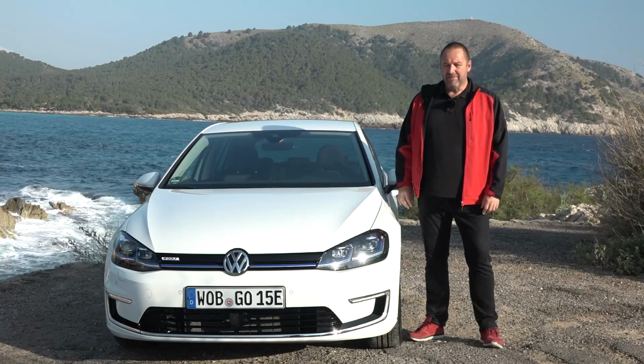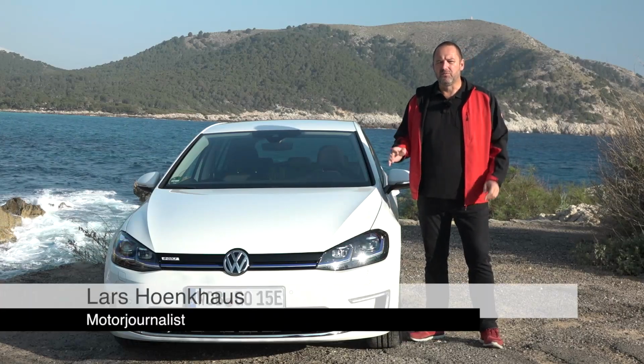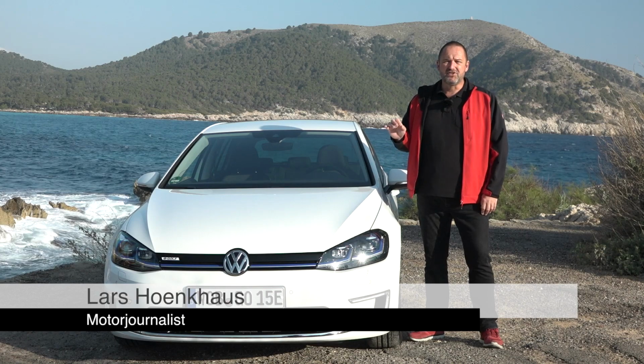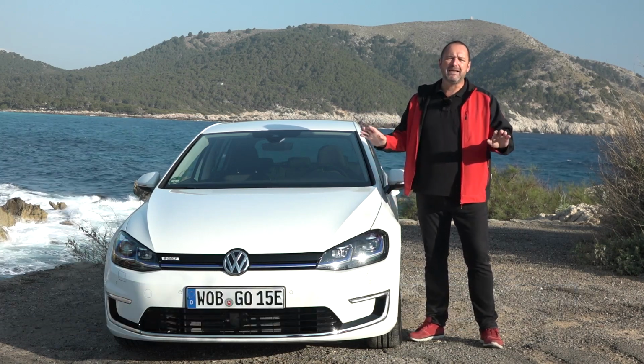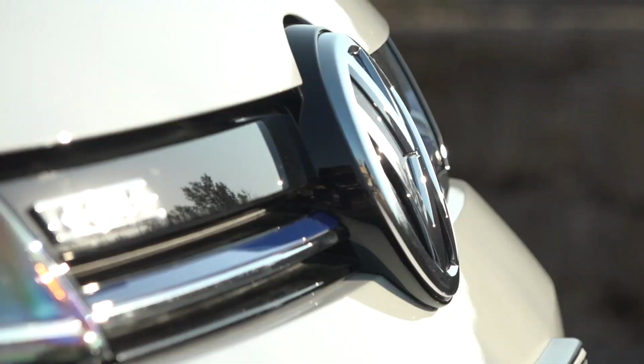Welcome to Mallorca. About 2 months ago we drove the new Golf, which is the Golf update, as the GTI here on this beautiful island. Today we're going to drive completely emission-free with the new e-Golf.